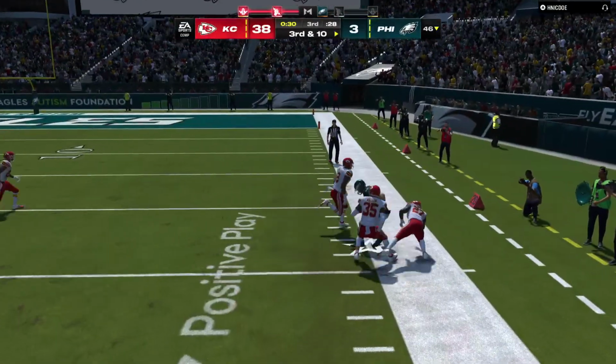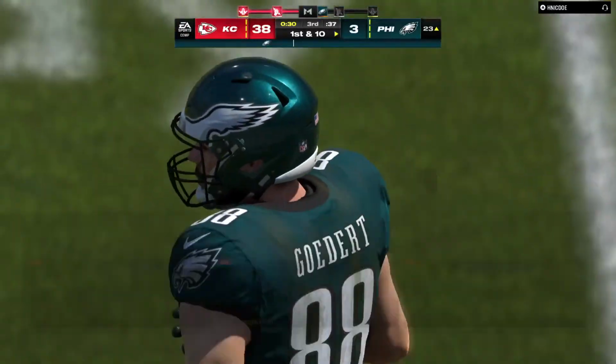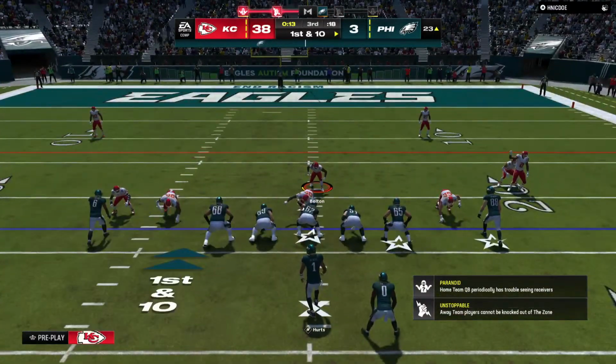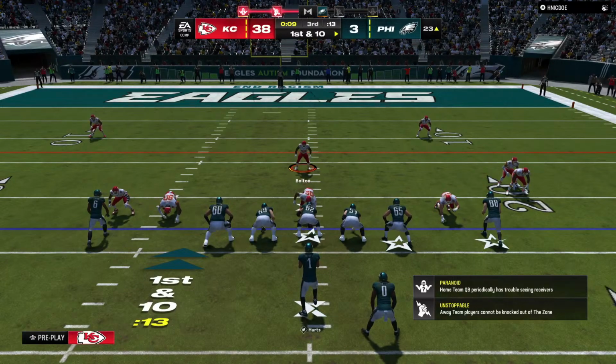Now a pass hauled in downfield. And he takes this just a few yards shy of the red zone before going out. That's a first down with a cherry on top, 31 yards. Eagles, first and 10 at the 23-yard line.